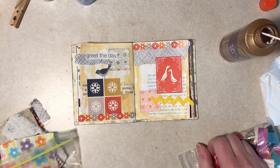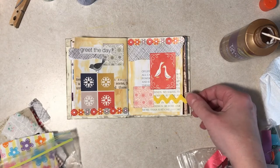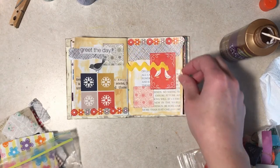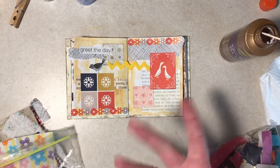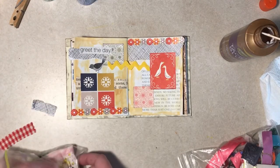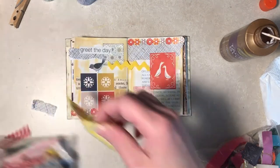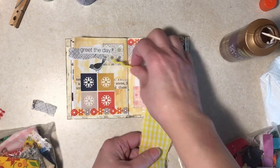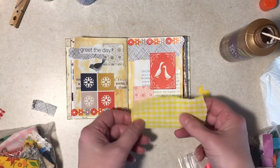It's sort of fun. I don't know if it's, with those, it's too much. Can you have too much in one of these little journals? Oh, that's too much. Here's a yellow gingham. Well, it matches. Other than that, I don't know what to do with it. What should I do with it?